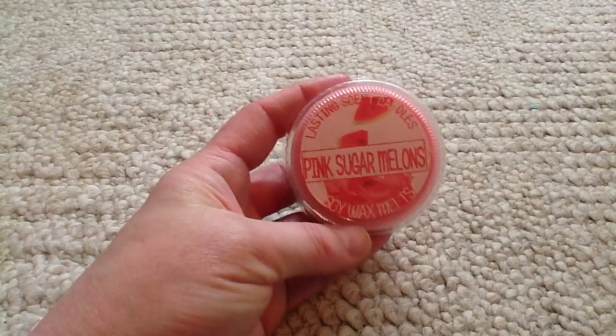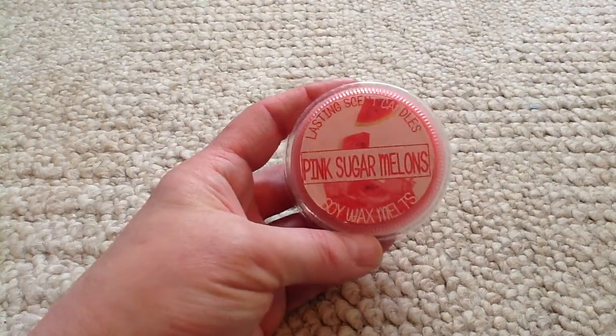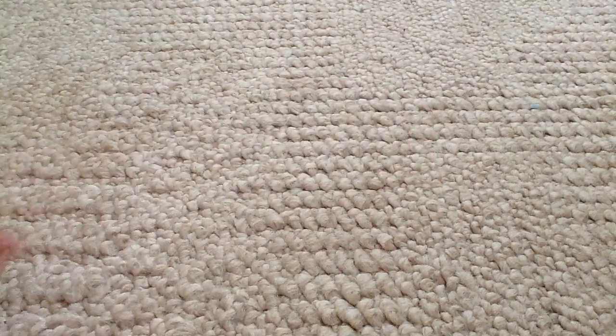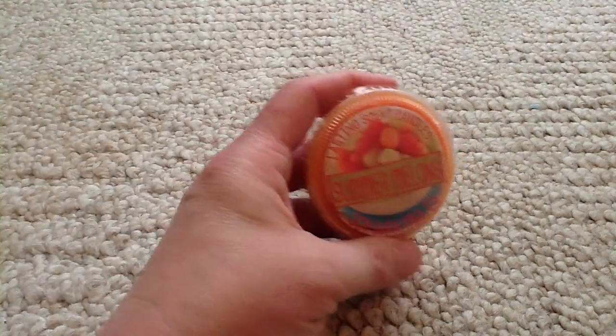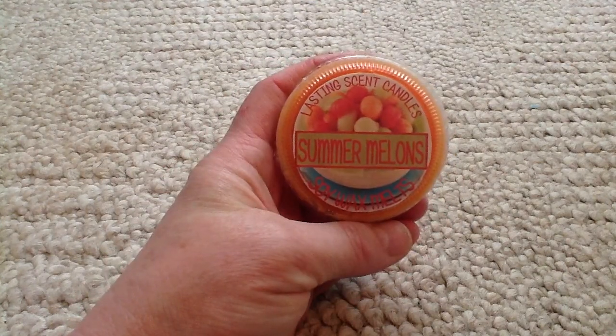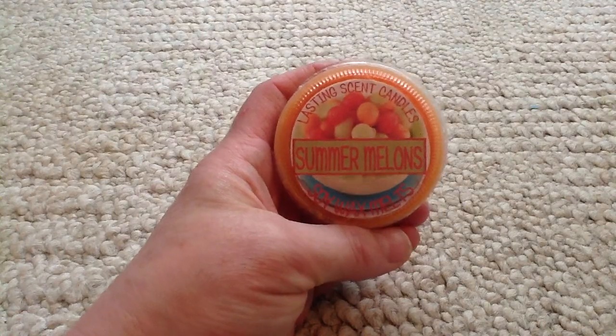Everything's very pink. Pink Sugar Melons. I gotta say, this may be my favorite one that I got. Summer Melons. This is pretty good too. Kind of digging the melons. Maybe it's just because we're getting to summertime.